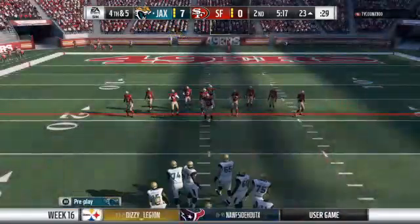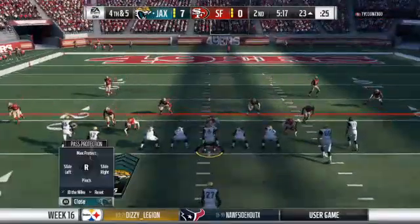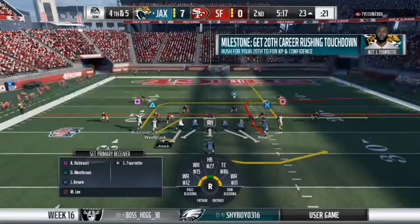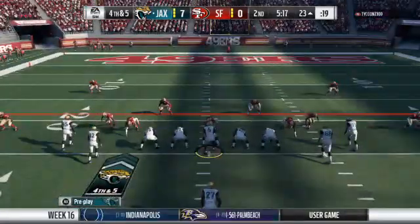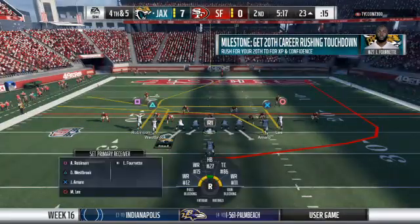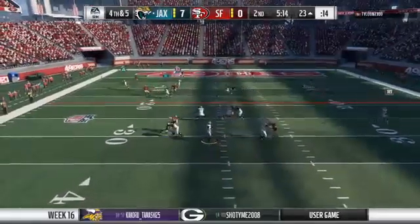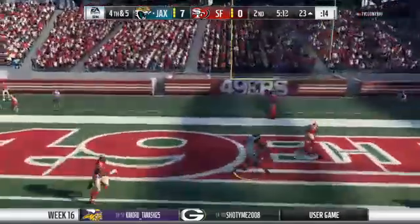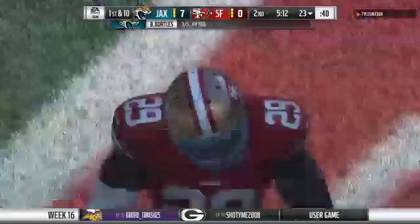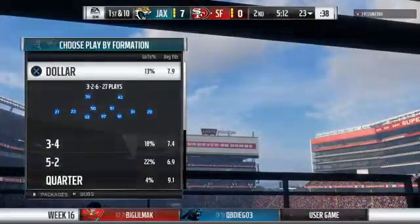And no move to get the offense off the field. They're going on 4th and 5. They'll go for it. It's Bortles, and this is going to be incomplete. The Jags come up empty on 4th down, and the 49ers are going to get the football back.